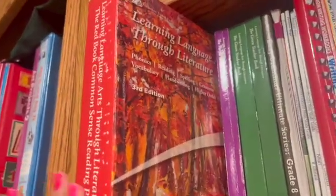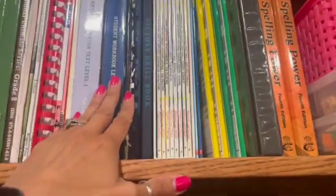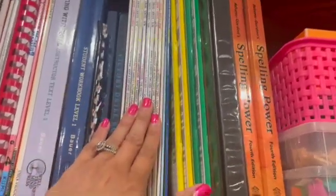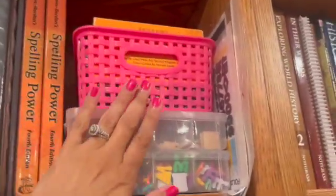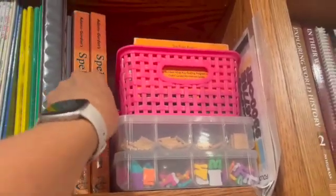This has the books that go along with it in there. And then we have some grammar and some different writing books. Victory drill. I love to do victory drill with my children. Some different handwriting, spelling power, special spelling power things. If you've ever heard of spelling power or not heard of spelling power.